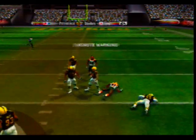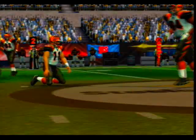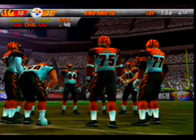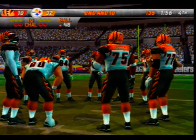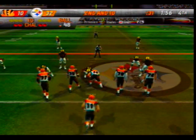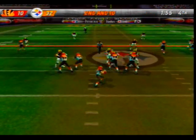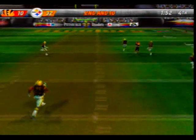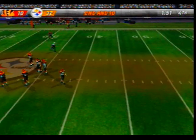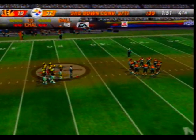Gets the pass off. This pass is incomplete. No choice here, John. They just have to keep throwing. Yeah, they do. Running the ball isn't going to do a whole lot of good now. Second and 10. Ball on the 48-yard line. They don't get anything. The Bengals line up in a 5-receiver set this time. Incomplete pass. Time is working against them. Yeah, I'm thinking they're going to keep going to the air, but it might be a little too late.